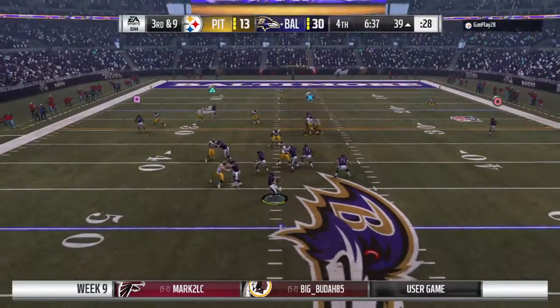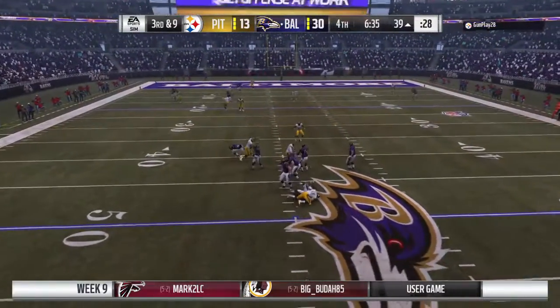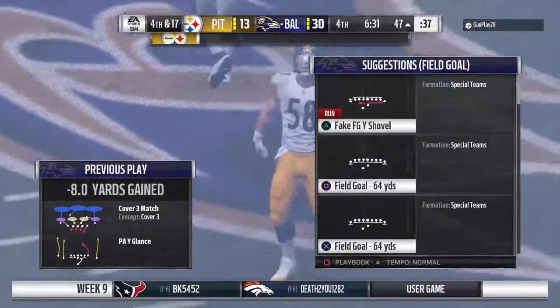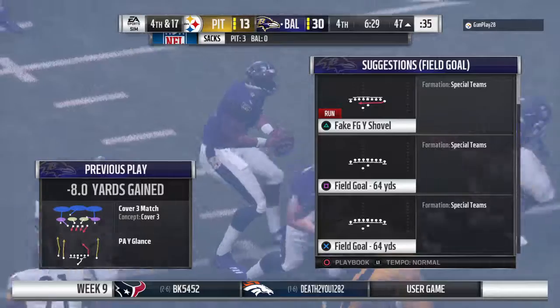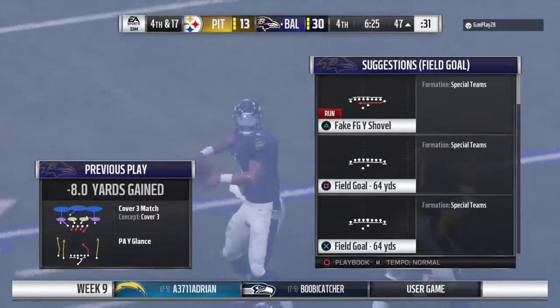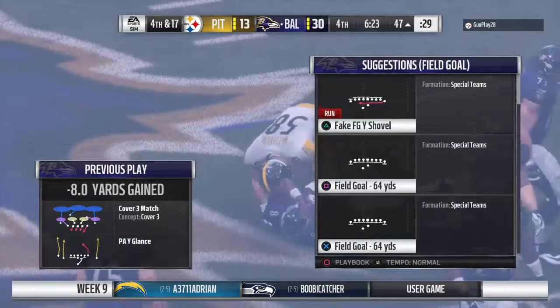They go play action now. Jackson. And the Steeler pressure too much here. He's going down. The former first-round pick from Boise State, Shea McClellan, coming in to drop him for a loss of 8, and it'll be fourth down.